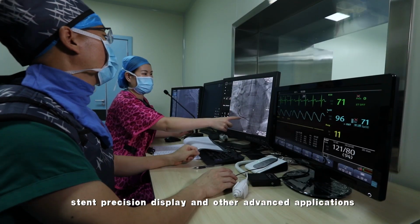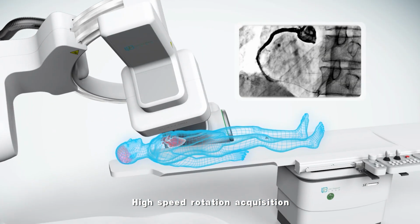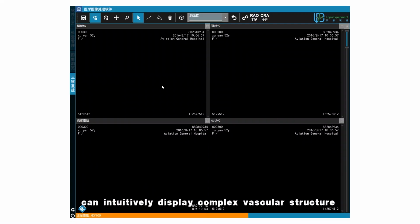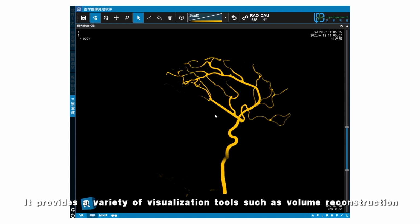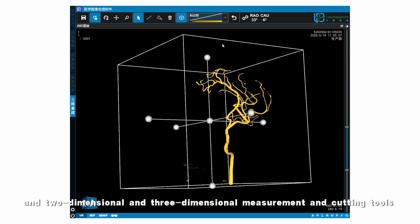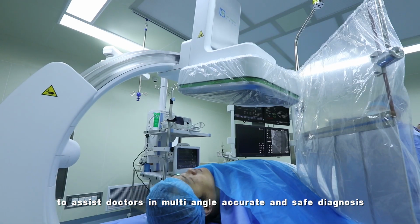and intuitively and accurately reproduce the organizational structure. High-speed rotation acquisition and efficient 3D reconstruction algorithm can intuitively display complex vascular structure and spatial information. It provides a variety of visualization tools such as volume reconstruction, maximum density projection, and minimum density projection, and two-dimensional and three-dimensional measurement and cutting tools to assist doctors in multi-angle accurate and safe diagnosis.